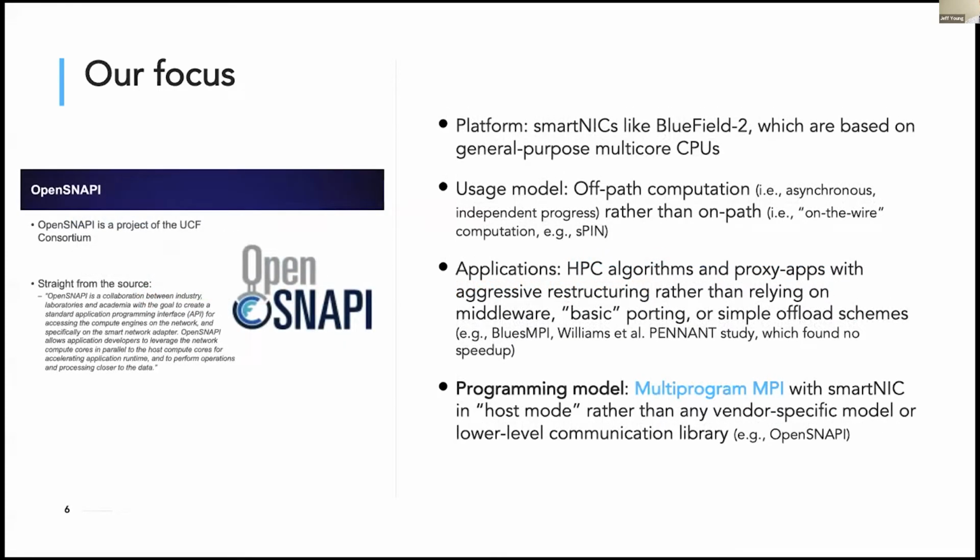Also, we note that there are a lot of emerging standards that probably change our approach here. Today, we're looking at basically multi-program MPI, which means just an MPI program that runs on the host and on the smart NIC. But there are standards like OpenSHMEM that will probably improve the performance of communication between a host and a smart NIC node.